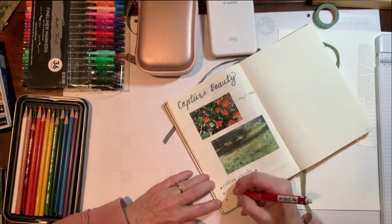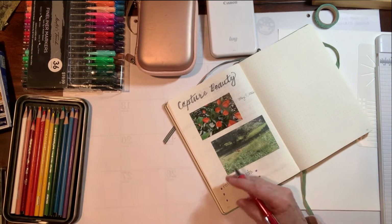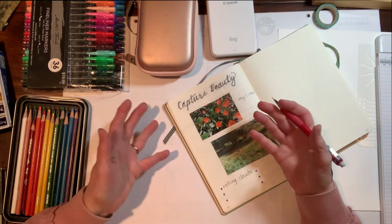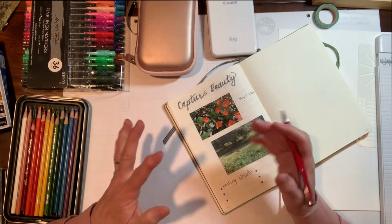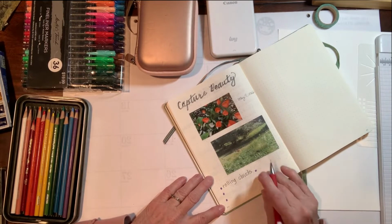Now, I could put on this list, of course, every one of my children and my husband, but these are things that we are looking for that we might not have recognized that we see as beautiful before we do. So I'm going to finish that list there.